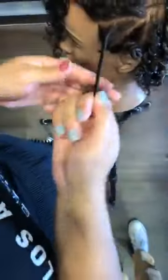So the important thing is to make sure that your base is really consistent. So I'm going to stretch this hair, and that's really this technique, to really stretch that texture as much as possible. And I'm going to tip her just a little bit to create some ease there.